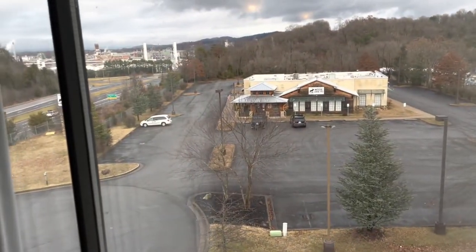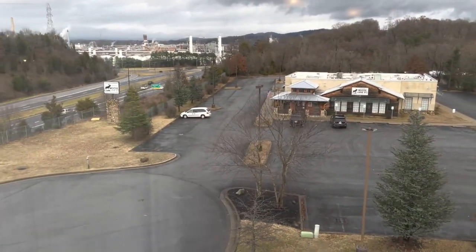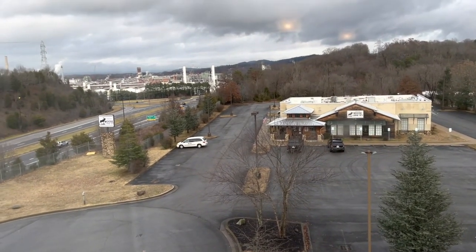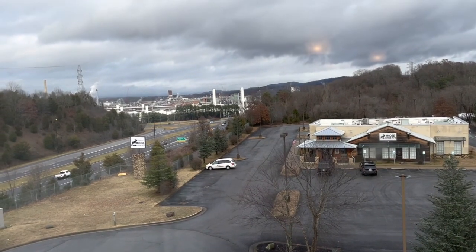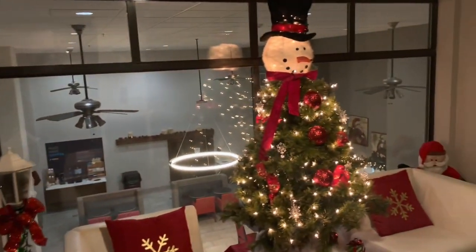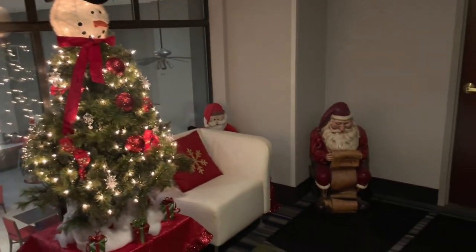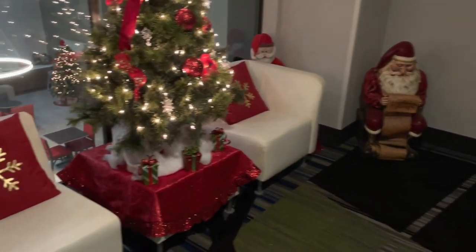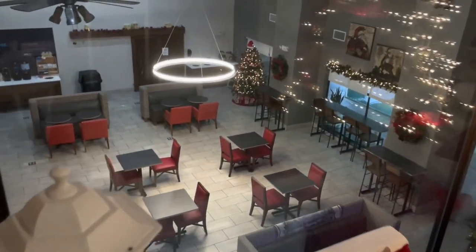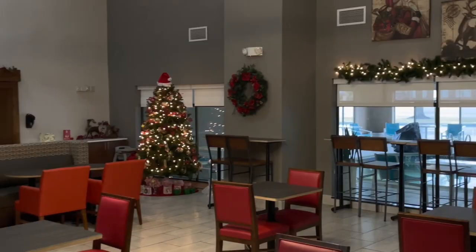The window in our room had a nice view of the Moose Lodge next door, with the factory on past that in the distance. Our room was on the 2nd floor. It was December, so the area right outside the elevator was festively decorated. There was also a window there overlooking the breakfast room, and this was also decorated for Christmas.